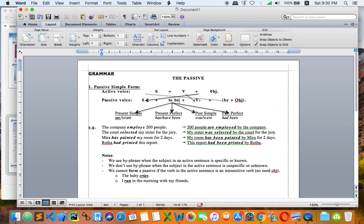To be right here is changed according to the tense of the active verb. If the verb here is present simple, then to be is am, is, or are. If the tense is past simple, then to be must be was or were. If the active sentence is present perfect, then to be is has or have been, plus verb 3. And if it is past perfect, it is had been plus verb 3. So it is very easy, just by changing to be according to the tense of this verb.